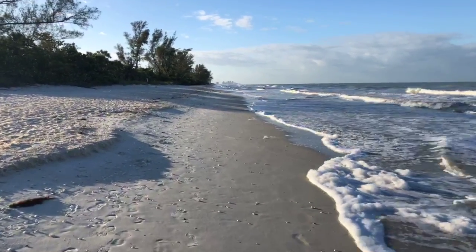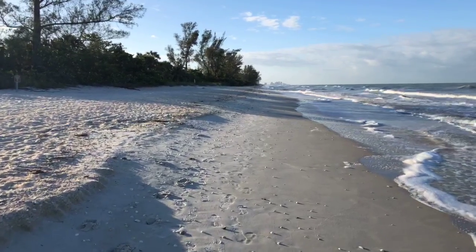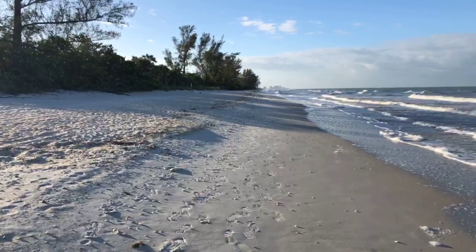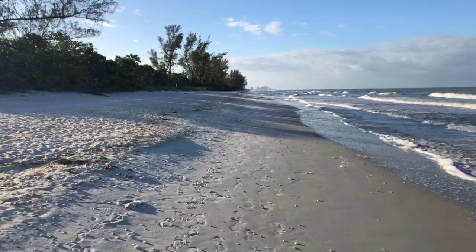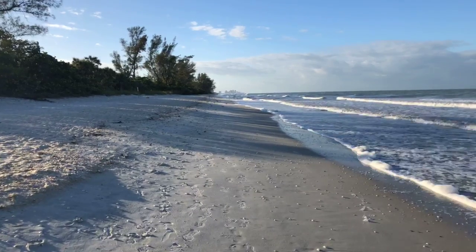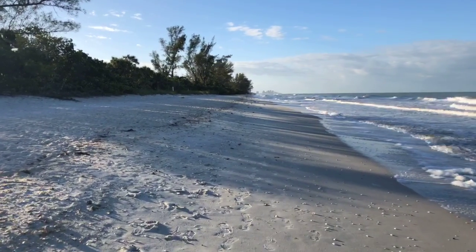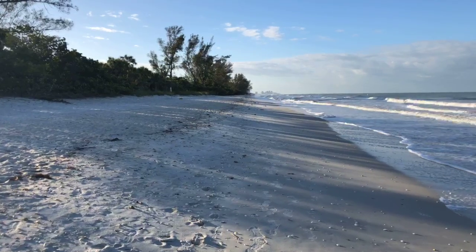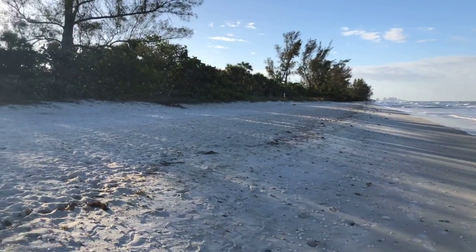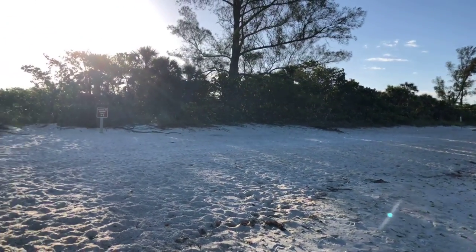We're in Area 4, the Delnor-Wiggins Pass, which is in North Naples, Florida. Actually, right next to Naples Park, just north of Vanderbilt Beach. Beautiful park, a mile of beach here. And as you can see, there's no homes or condos. It's all natural.